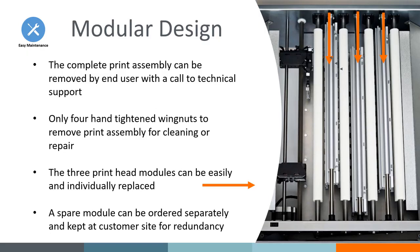The embossing module above has 3 separate print cartridges. In the unlikely event of a problem, technology services can assess and diagnose problems remotely by phone. Each cartridge is easily removed for replacement. To ensure against downtime, many clients will keep a spare cartridge on hand.